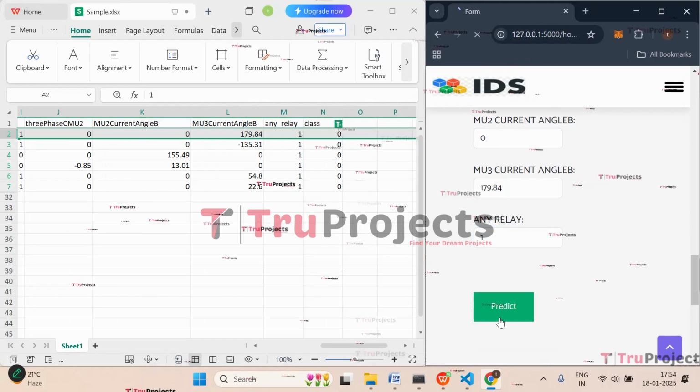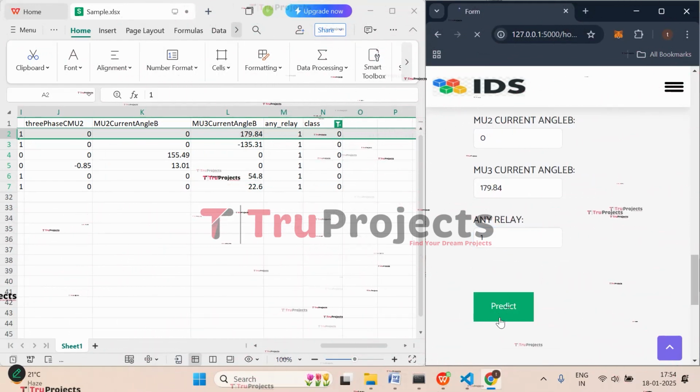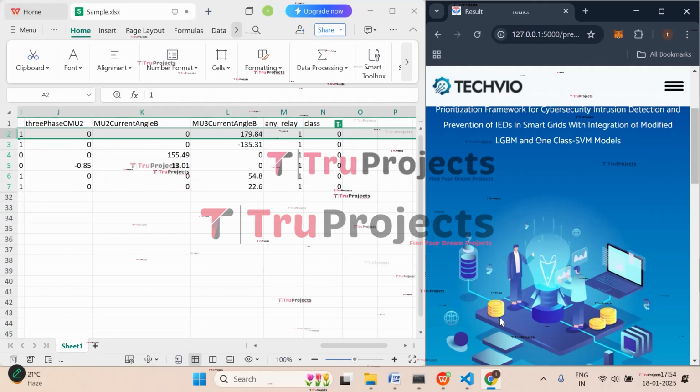Click on predict. The given input will be pre-processed at the backend and then the trained model will give us a prediction.